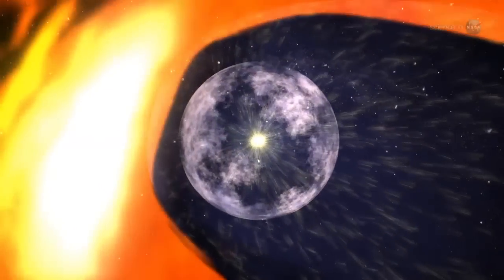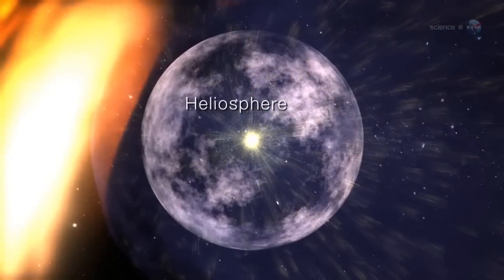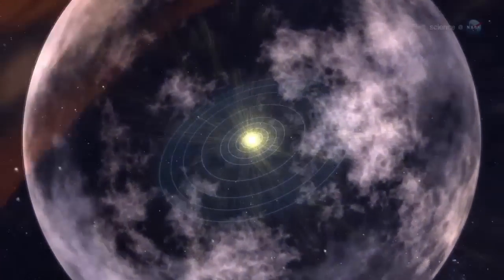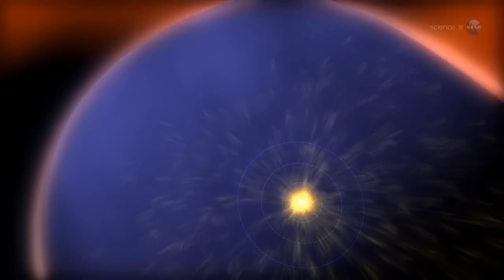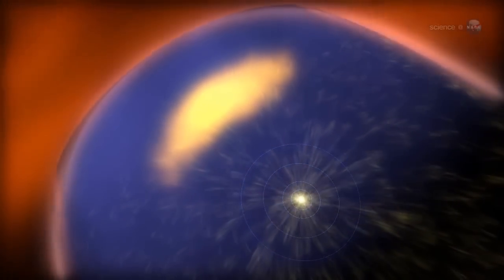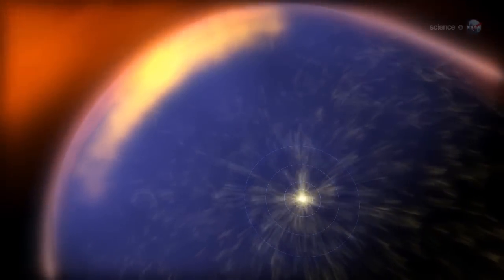Our solar system is surrounded by a magnetic bubble called the Heliosphere that separates us from the rest of the Milky Way. Outside the Heliosphere lies the realm of the stars, or interstellar space. Inside lies the Sun and all the planets. The Sun blows this vast magnetic bubble using the solar wind to inflate the Sun's own magnetic field. It's a good thing. The heliosphere helps protect us from cosmic rays that would otherwise penetrate the solar system.